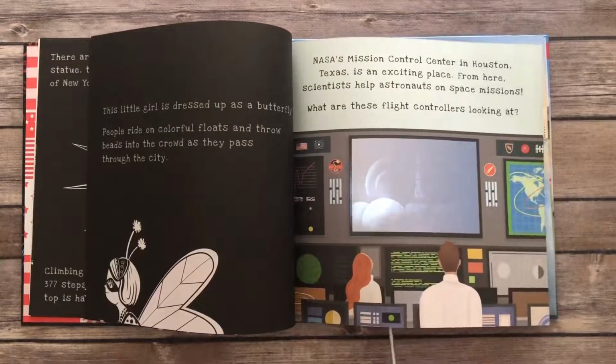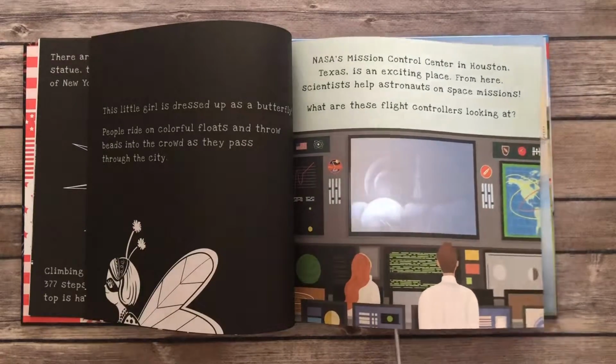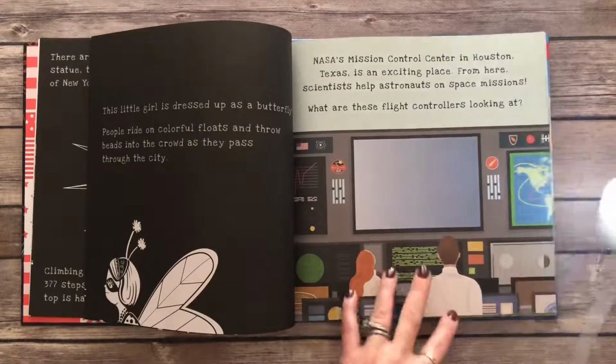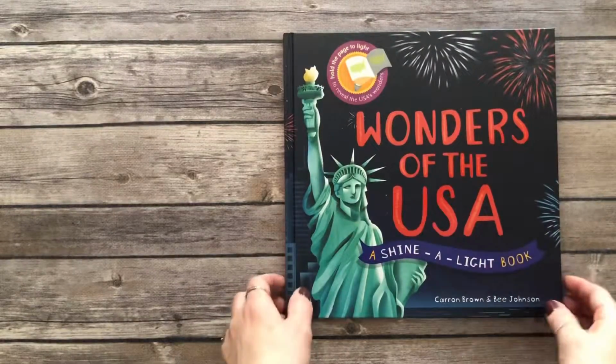Here is NASA's Mission Control. They'll be able to see the shuttle about to take off. So I thought that that was super cool. But so we have this just for a hands-on fun activity book.